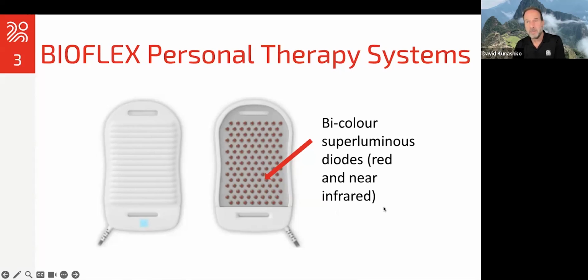Also unique to our equipment only, there are no other devices out there that have two wavelengths in one diode. So they emit both red and near infrared out of one diode. For example, you might see other devices out there that look similar, but they'd have a red diode, then a near infrared diode, and then a red diode, and then near infrared and so forth. So they're kind of spread out, right? Whereas ours, each one of those can emit both those wavelengths. Now we do it sequentially. We do red, then near infrared, but you can pack them close together. And that's what we're known for, getting a high energy density or dosage in a relatively small surface area.